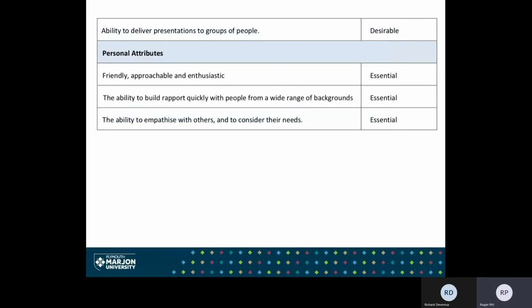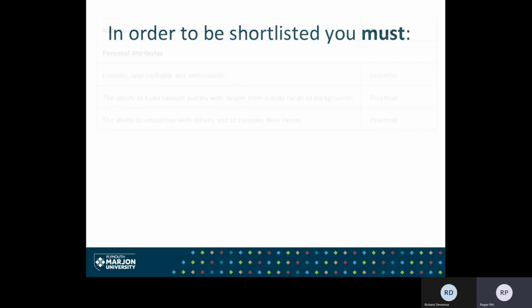There are also some criteria that are around personal attributes. Really important that you're friendly, approachable, and enthusiastic. That's absolutely vital. And those of you that have had any contact with Marjon or been to the university at all will know that our student ambassadors are really welcoming and really friendly. We also look for people who can build rapport quickly with people from different backgrounds and also have empathy, can empathise with the needs of others. And that's particularly true when you start working in schools and colleges and working with young people from different backgrounds.